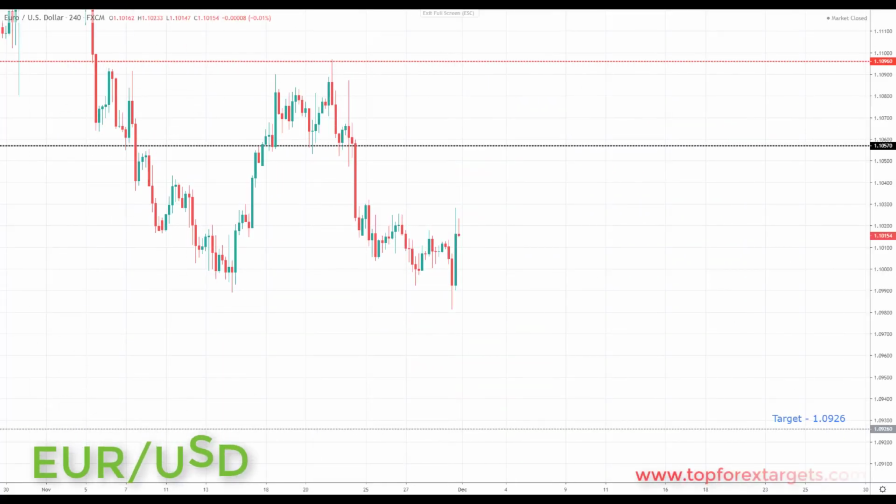So next market we're going to look at is euro dollar. Now last week we did come down and take out the target set from last week at the 1.1000. So very simply put, we are looking for further declines to the downside in this market next week.